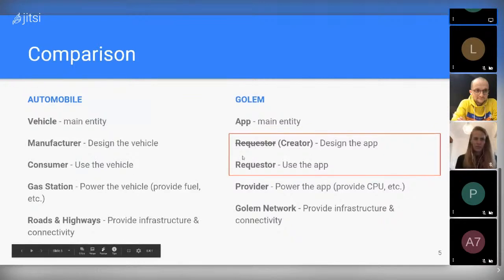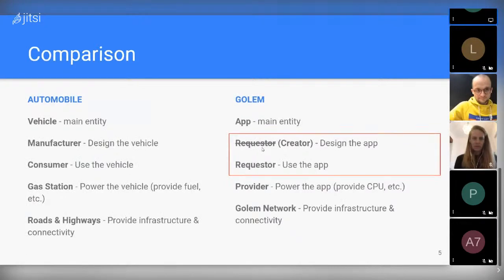So what we saw is that the existing requester performs the role of both a creator and a requester. We thought of separating that into two different roles: a creator who will design the app and a requester who is going to use the app. One important distinction is that the creator can be given credit for designing the app. Since these two are right now tied together, the requester even has to pay for the same thing.